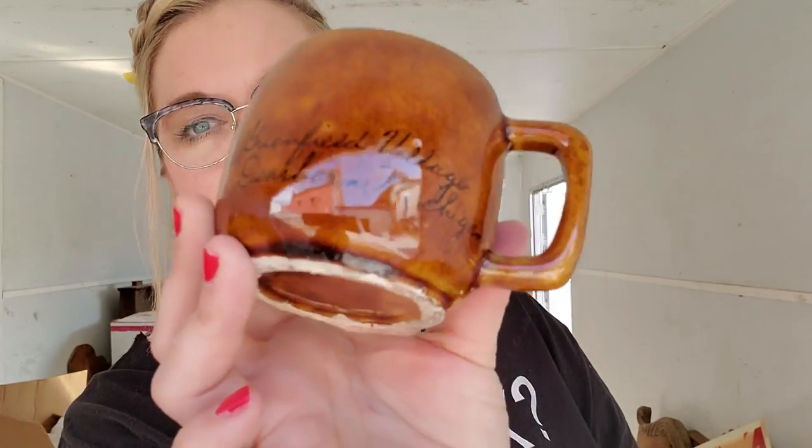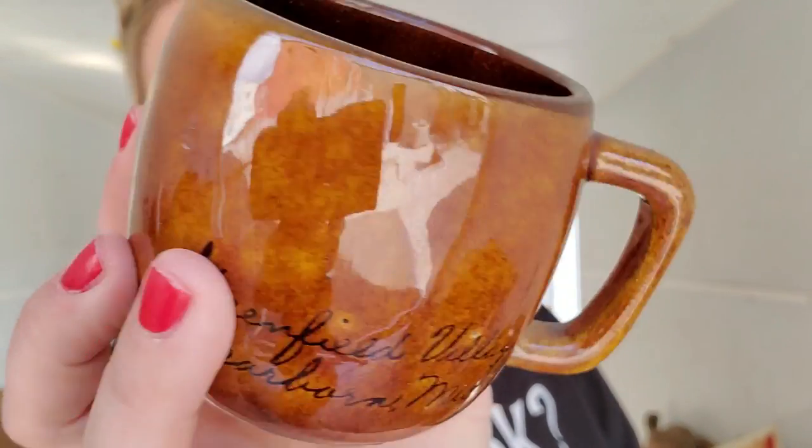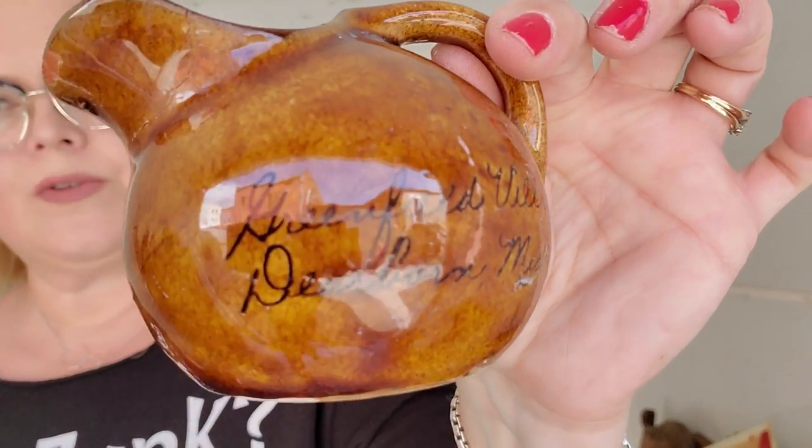These are some things that I picked up on a free table that nobody wanted. It says Greenfield Village, Dearborn, Michigan. And it's just a mug. You can see there, it's in the glaze. There's no marking on it. And then here is the little picture. They're just souvenir pieces from Dearborn, Michigan. But they're in great condition, and they were on the free table. So I picked those up.